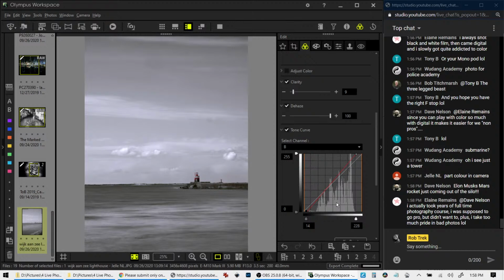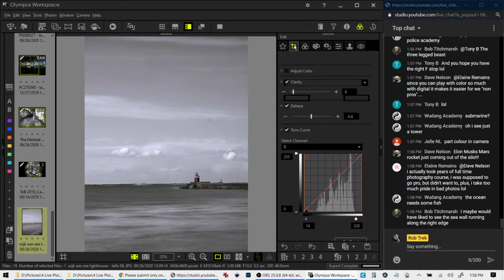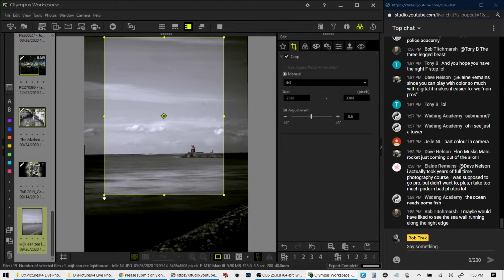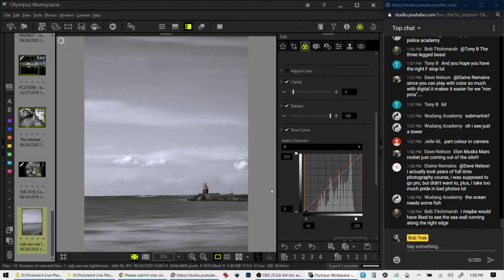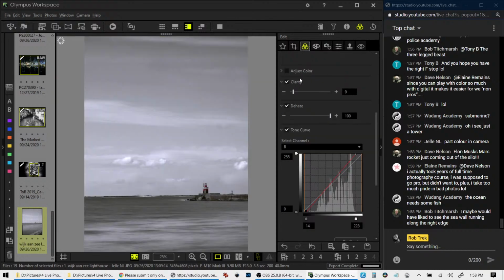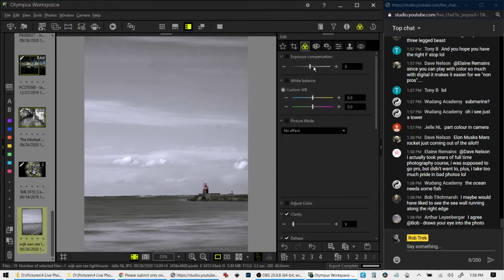All right, oh, you're here, Jelly. Good. Let me balance the crop a little bit better. I like the water though. Whoops, I didn't want to do that. Let me tilt it. And just a tiny bit more.